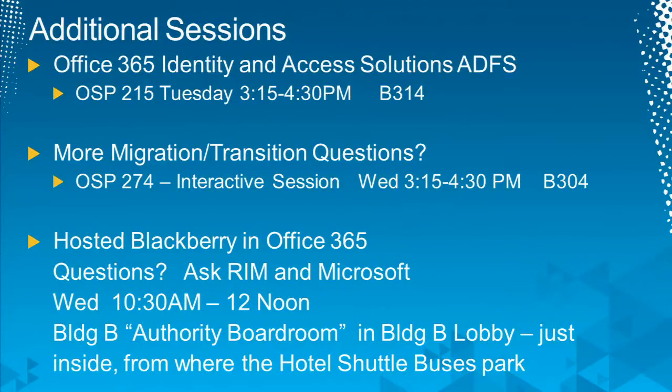RIM is actually here to talk about what's happening with BlackBerry and Office 365. Unlike the V1 service, where we stand up BES servers today in our Microsoft data centers and run them, RIM is actually offering the hosted BES service in the cloud. And they're going to connect into your mailbox infrastructure. And they'll also have an administration portal, much more sophisticated capabilities. So if you're interested, find out more about that. I encourage you to come to that session Wednesday, tomorrow at 10:30. So I think we're wrapped up.